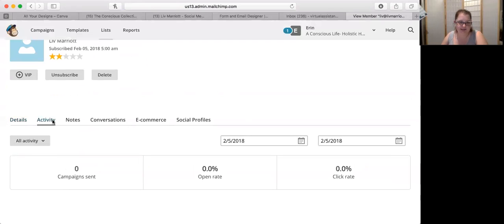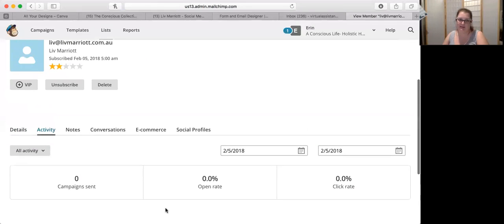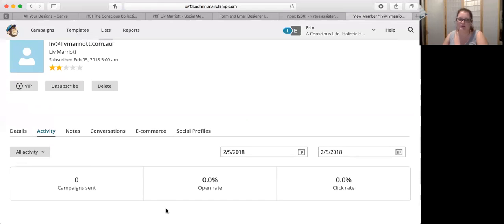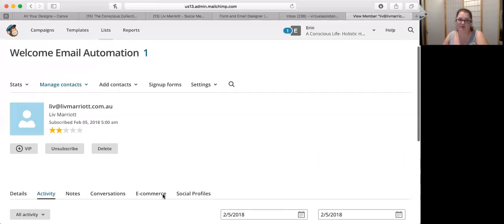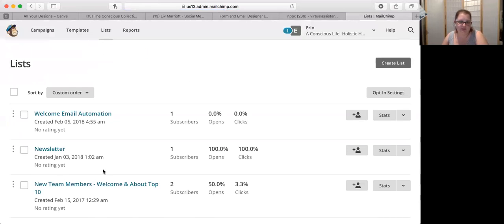So we can see the activity. 0 campaigns have been sent. So it hasn't quite started sending that campaign yet, but it will shortly. And it will tell me the open rate for myself and the click rate as well. So you can go in and check that people are clicking on your links, that they're actually opening the emails, all that sort of thing. So it's pretty cool. I might actually show you what that looks like for someone who actually is opening emails.